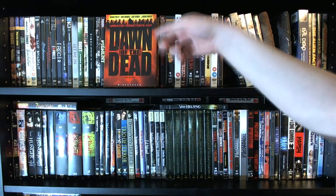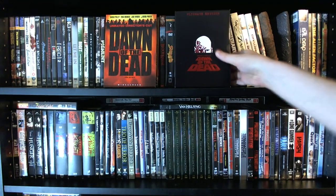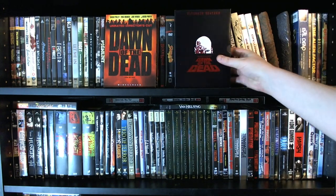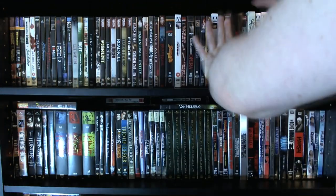And then we have Dawn of the Dead, the remake, which I'm probably going to sell because the new Blu-ray edition includes the disc that's in here with all the extras, so there's no point in keeping that. And then the Dawn of the Dead Ultimate Edition, which there has yet to be an equivalent Blu-ray of, so I'm keeping it. And it's just freaking beautiful. This has all three cuts of the movie and tons and tons of extras.